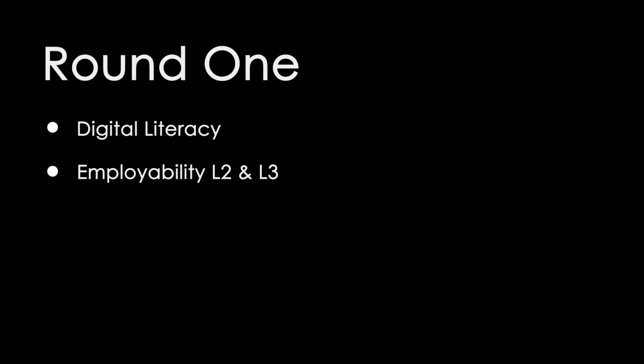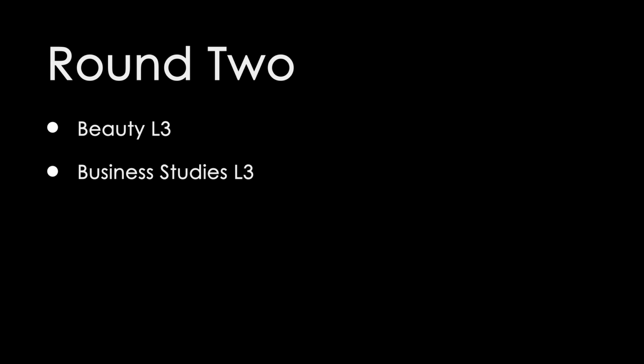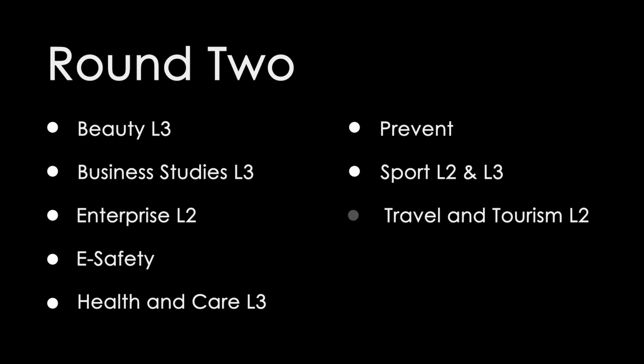Round 1. Digital literacy, employability level 2 and level 3, engineering level 2 and level 3, English level 2, health and care level 2. And for round 2, beauty level 3, business studies level 3, enterprise level 2, e-safety, health and care level 3, prevent, sport level 2 and level 3, travel and tourism level 2.